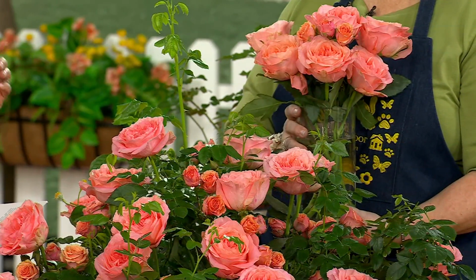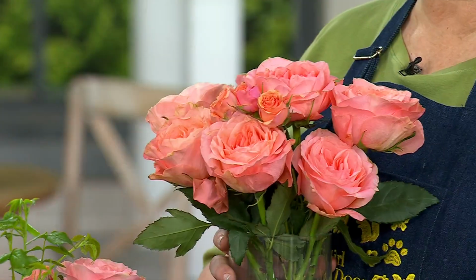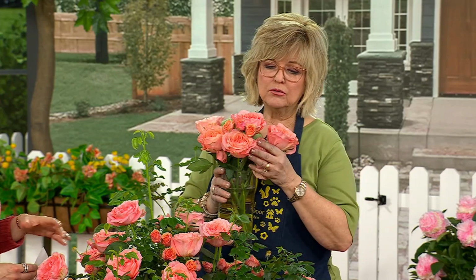Also, you think, oh, that's going to be tricky. These are easy to grow. You guys, I promise you, these are so easy. I've been growing roses for a long time, and I don't want the ones with big thorns and flowers way at the tippy top and skinny legs at the bottom. Who wants that? I also don't want to deal with loads of pesticides and not knowing when to prune.